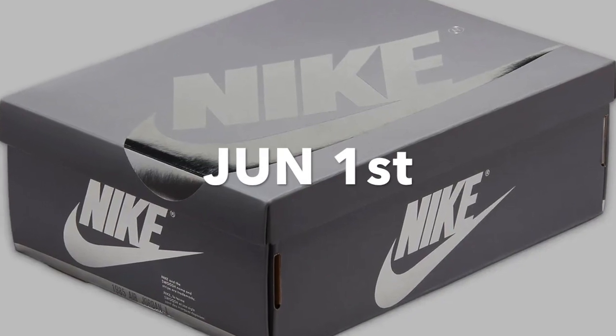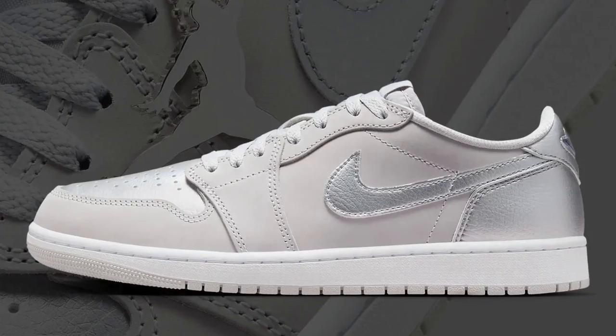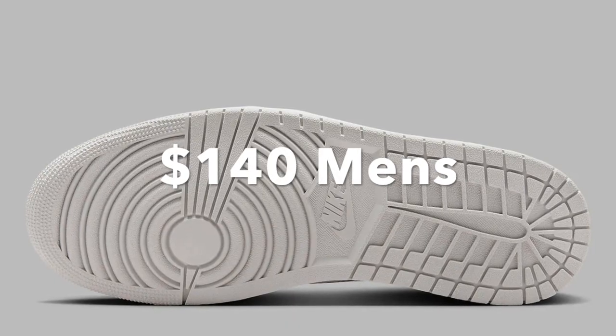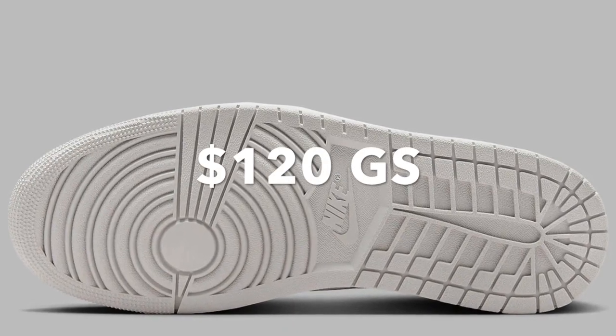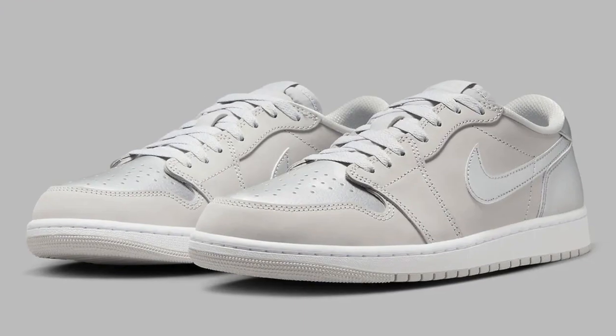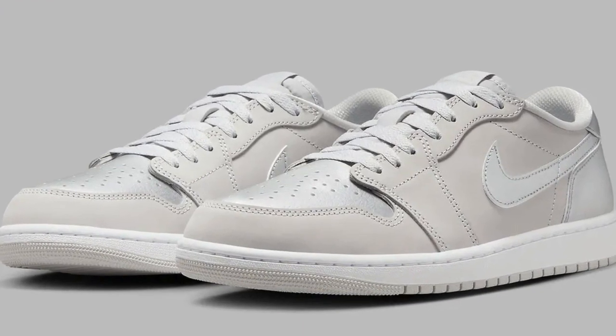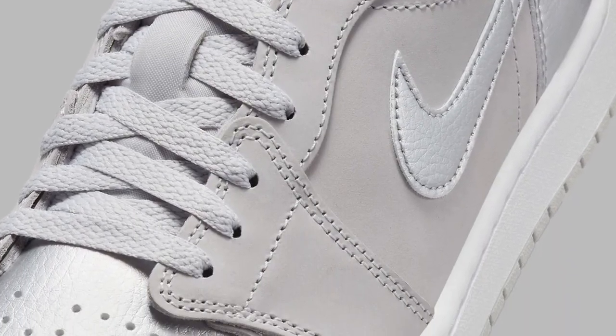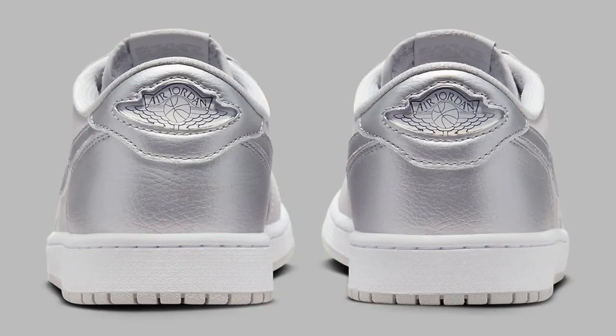But moving on to the last shoe of the week, on June 1st we do have that Jordan 1 Low Retro OG. This is a men's pair of shoes for a price point of $140. This will also be coming out in gray school for a price of $120, and toddlers and infants will be $65. I swear I've seen this shoe before, and they're calling this AKA the metallic silver. It's an overall silver and gray low pair of shoes. Does feature OG branding on the back.